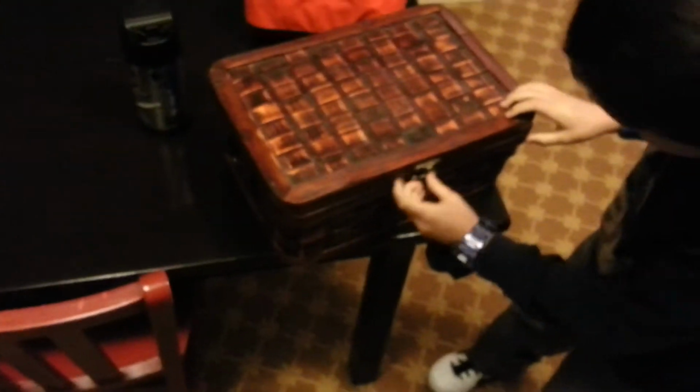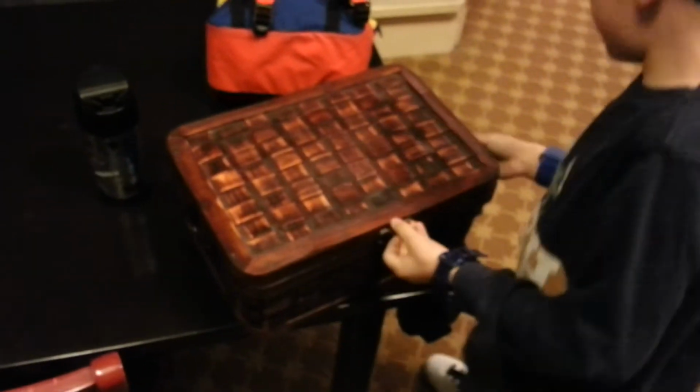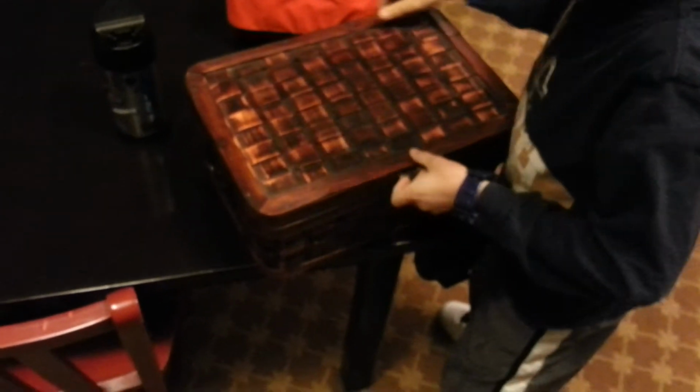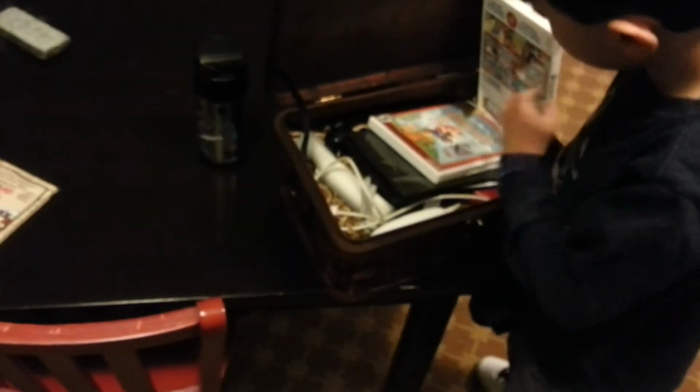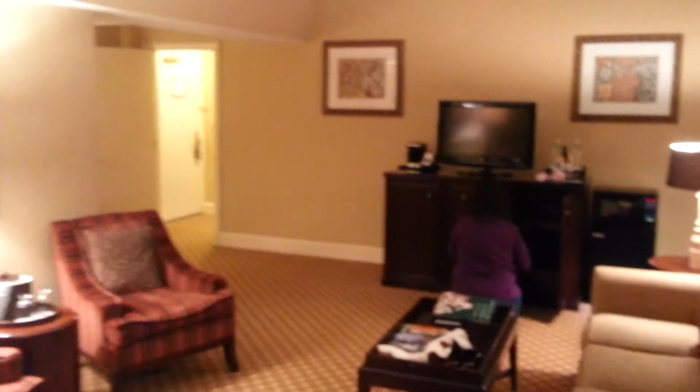Right, Sean? Wait, you're forgetting something. Oh, what's in there? Wow, the Wii and the Wii games. Very cool. Over here, I even have my own controls.